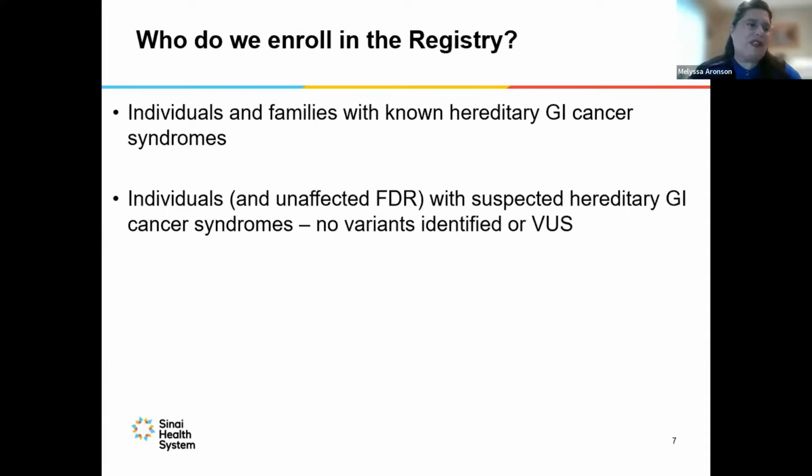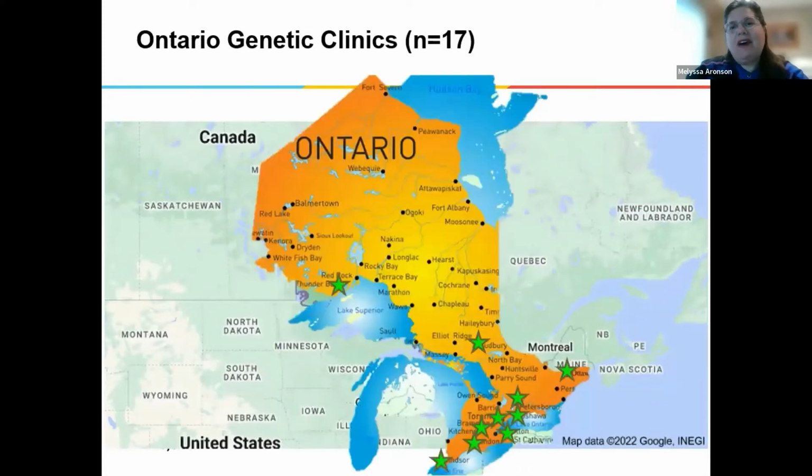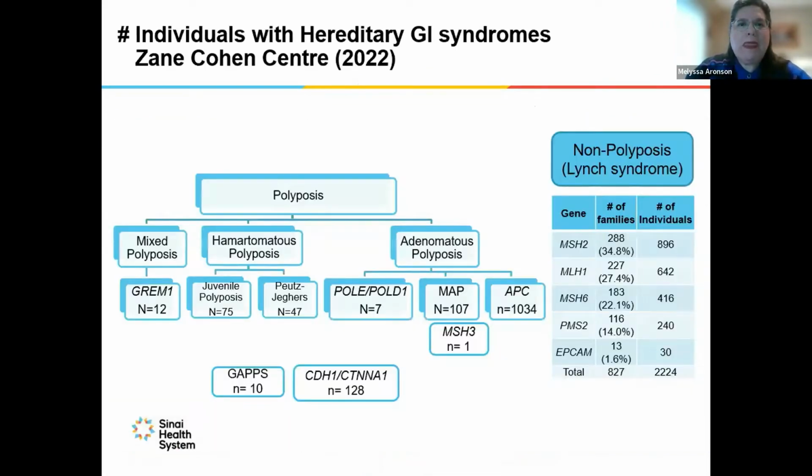So who do we enroll in the registry? This is really my question to address. And we enroll people both with known hereditary GI syndromes and those that we suspect may have a hereditary GI syndrome, but their testing either came back with no variants or VUS. So our registry is located in the province of Ontario in Canada, and all the stars represent different clinics in Ontario, and we try and recruit from the different clinics in the province, although we are known to recruit even from other places in Canada, but because our registry is so large, we're trying to keep it a little bit more manageable within Ontario.